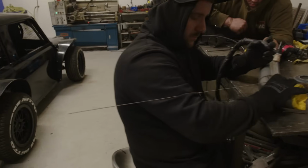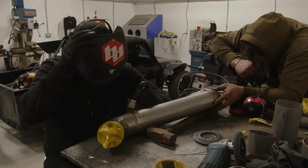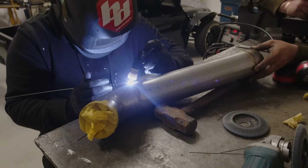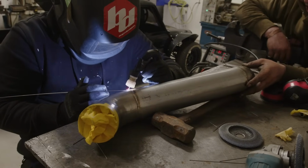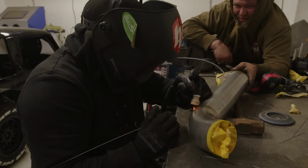Here goes nothing. He's doing it right now. All right, he's done it. He's on lap 2. You don't have to keep going on it. Doesn't matter. He can cut into. You know, you've got to keep going.